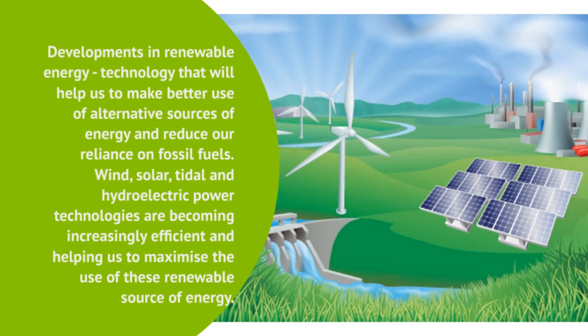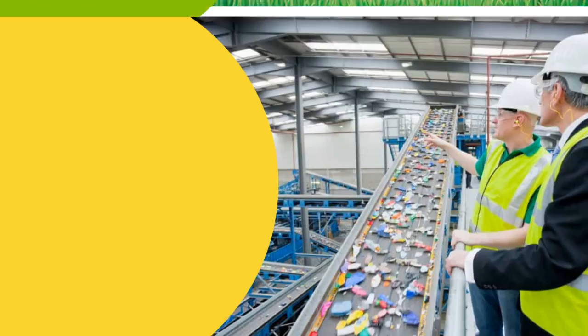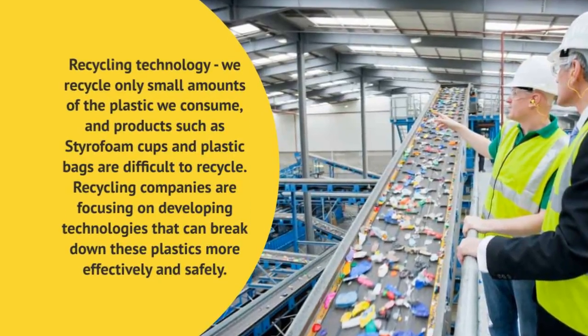Developments in renewable energy. Technology that will help us to make better use of alternative sources of energy and reduce our reliance on fossil fuels. Wind, solar, tidal, and hydroelectric power technologies are becoming increasingly efficient and helping us to maximize the use of these renewable sources of energy.